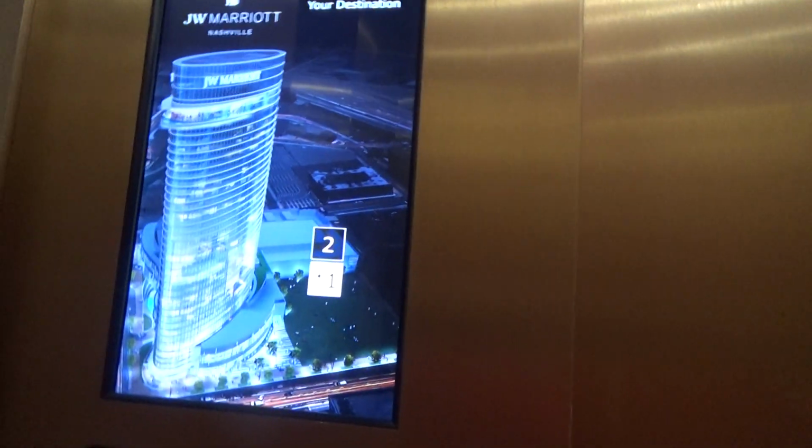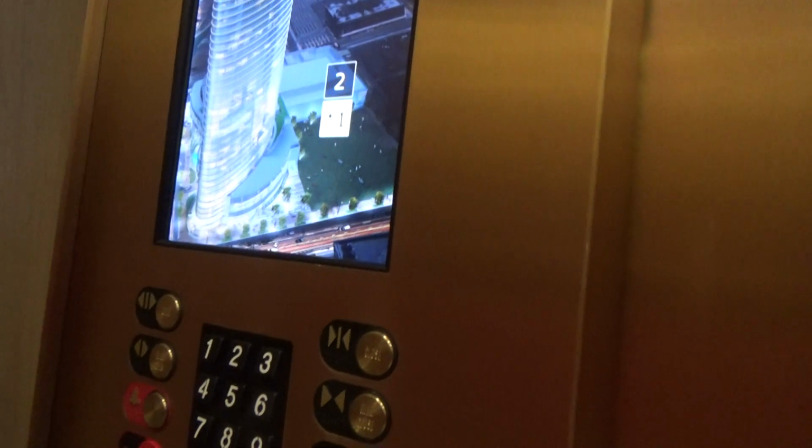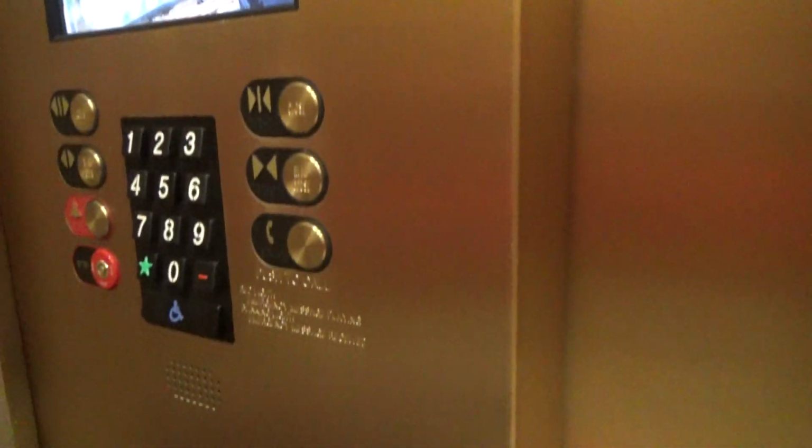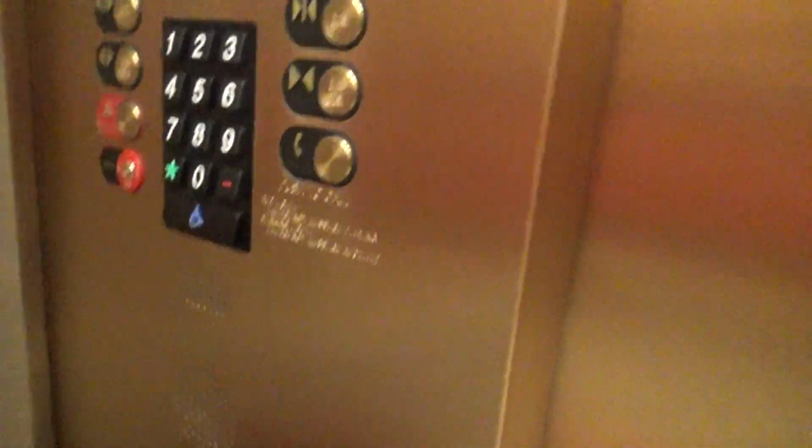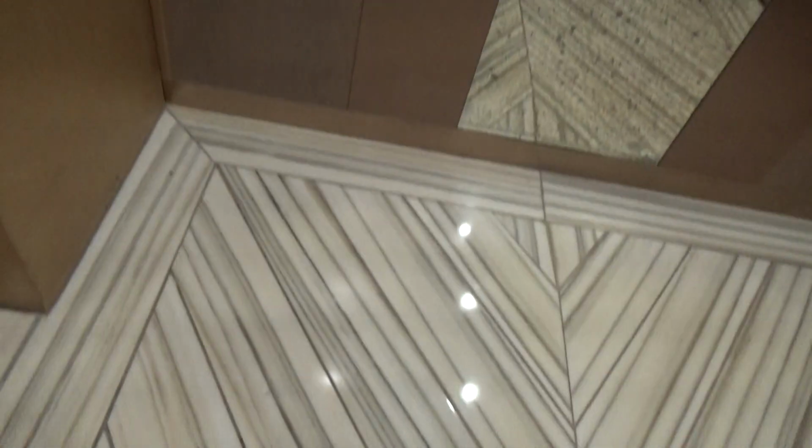Floor two, going down. That looks dope. One. Floor one, going up. There we go. I push two. This is awesome. I think this is the first because I haven't seen one in a two-story building. Floor two, going down.